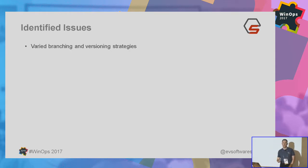So we identified what issues they were facing. They had varied branching and versioning strategies, so some people would do one thing on a project one way and something totally different on another project. In terms of deployments, they were coming from a developer's machine. So the classic 'it works on my machine' scenario: why doesn't it work in test or production?